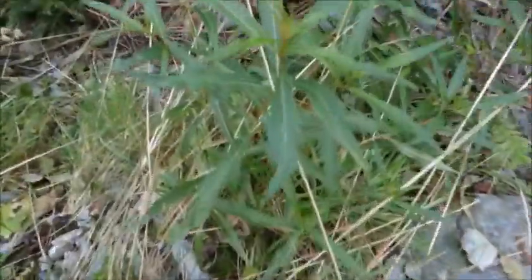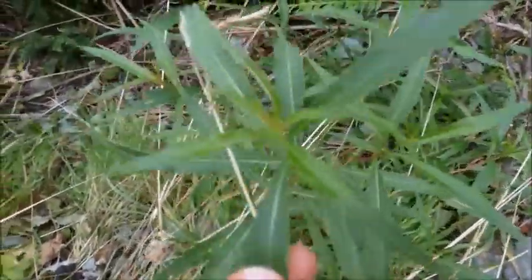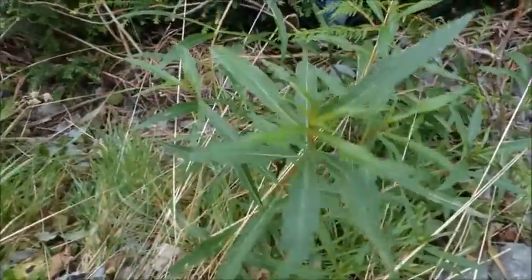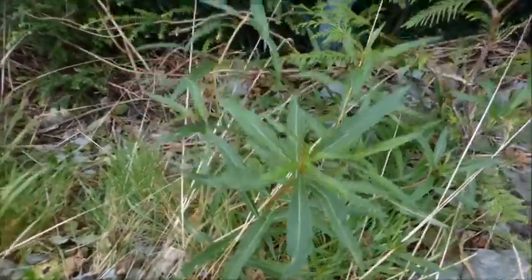And here's some fireweed. These are new ones. They haven't gotten big enough to flower yet. But the leaves are still good to eat and good to dry as a tea for tummy problems and just for a good tasting tea.